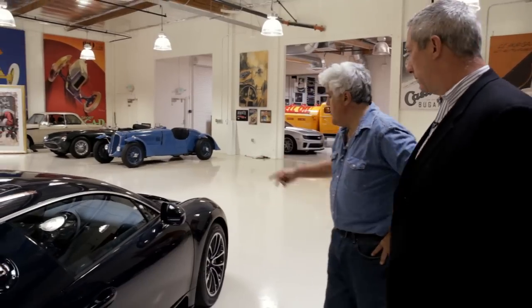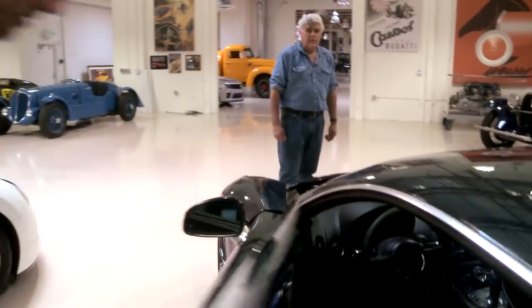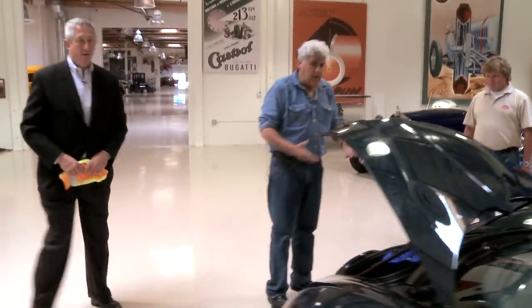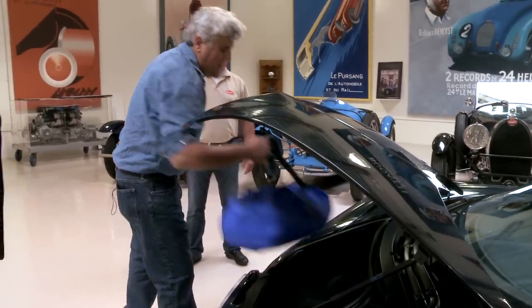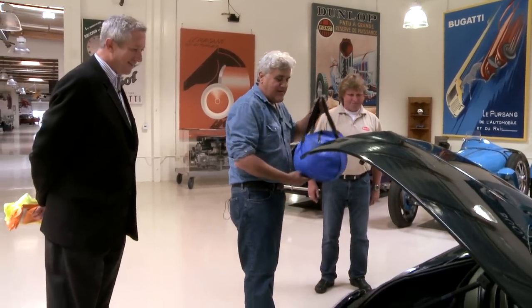How does this hood open? Yes, it's just a lever inside here on the footwell. Okay, there you go, look at that. So you're going on a trip, you pack a couple of Wendy's double burgers in there and you're all set. That's pretty much your luggage. Honey, we're going on a trip. Can't pack any more than that.